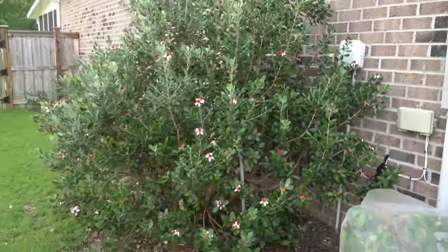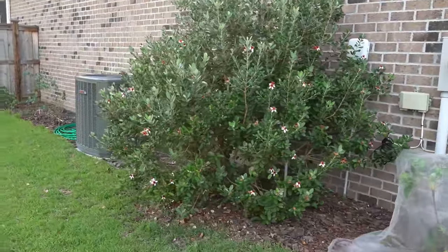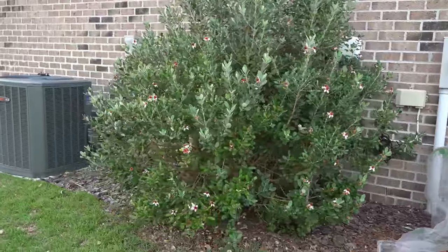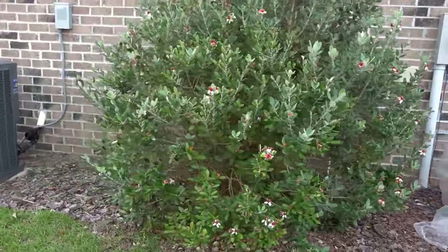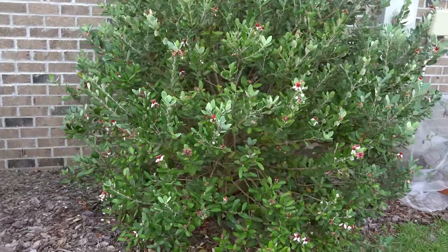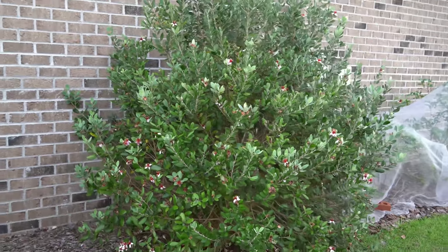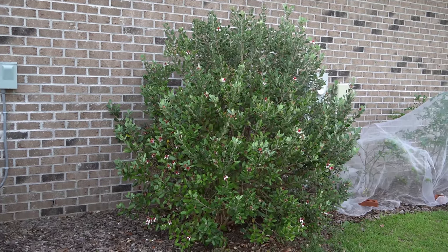Next to it, I have my pineapple guava, aka my feijoa tree. And this thing flowered like never before. I'm going to have an incredible feijoa season this year. And that's saying a lot because last year was incredible. This tree set fruit like crazy, and it's double the size it was last year. I can't believe how big and good it looks. This is probably the easiest of any fruit tree I've ever grown.